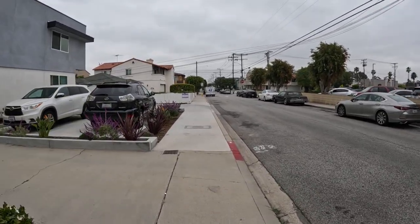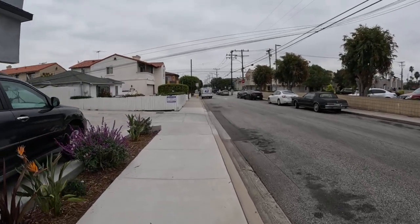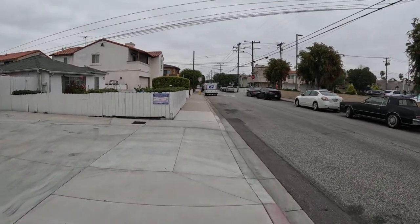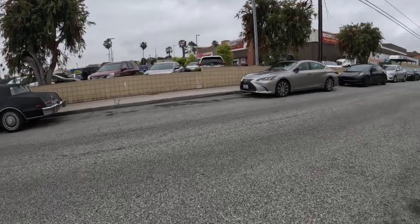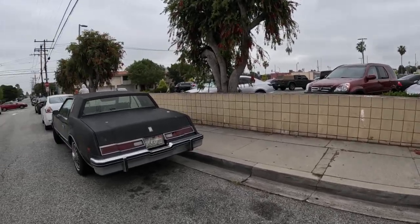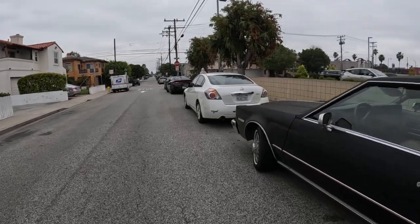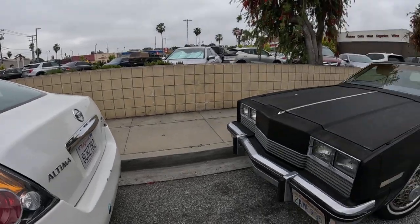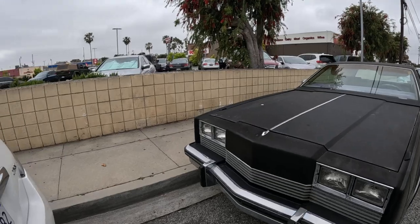Riviera? The Buick? I think so. Let's see. It says on the back, some type of Oldsmobile, I think. It is a, oh no, don't tell me. I'm not gonna find out again.